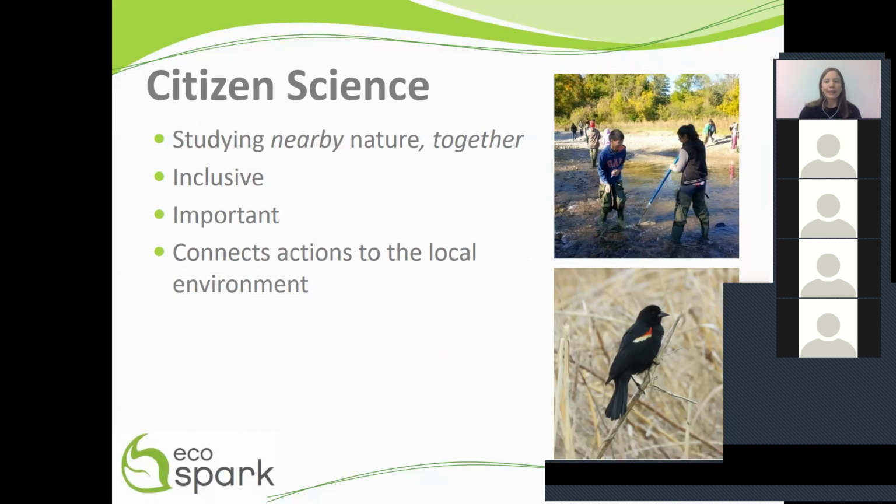And as you know, with EcoSpark, we're interested in connecting our actions to the local environment. So we find that citizen science participants are actually getting invested in what they're learning about because it's so hands-on. So in this photo, you can see, I think this was a middle school, where as young as grade 6, students are doing that hands-on learning and then tying their data and their information into issues about water quality. So how was our stream different from last year when other students measured it? And how does it compare with the stream that's a little bit further away and has different inputs?